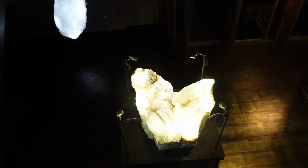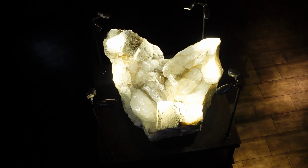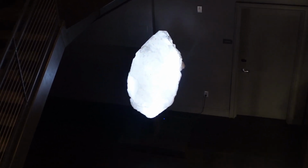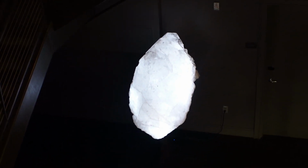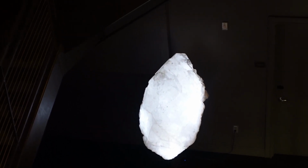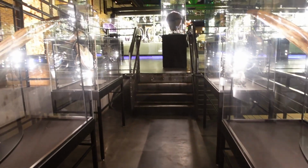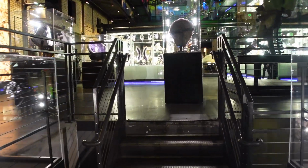Wow. Cool. Too cool. It comes out as a big white blob, but I promise it's more than that. Let's move on to another area while my battery still has charge.